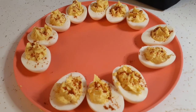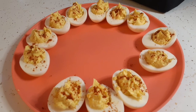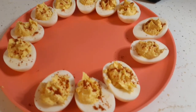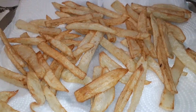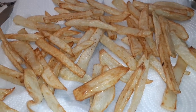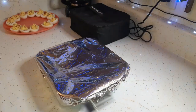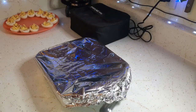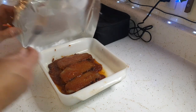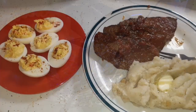All right, everyone, so here are the deviled eggs. I just sprinkled some smoked Spanish paprika on them. So there's that, and my French fries just got done. All right, so there's my French fries, just draining off the grease right now, and I'm going to pull the meatloaf out. All right, so our meatloaf is sizzling. Oh yeah. All right, so I'm going to go ahead and plate Glenn, and I'll be back.